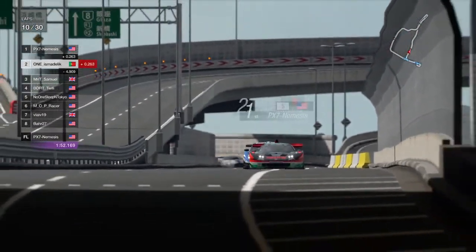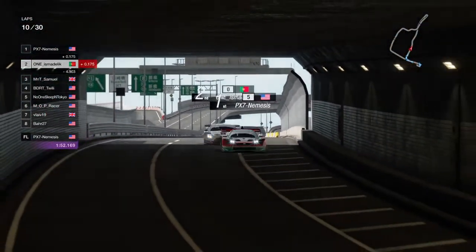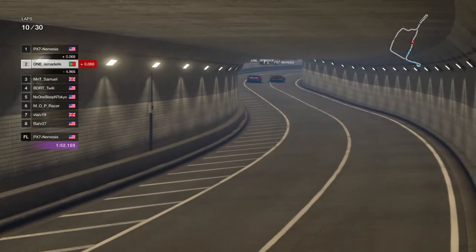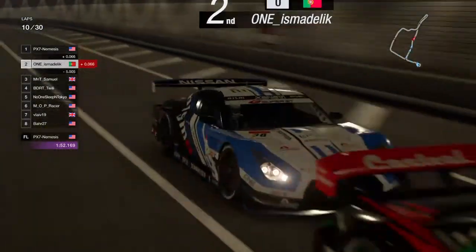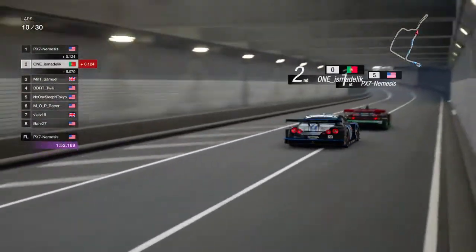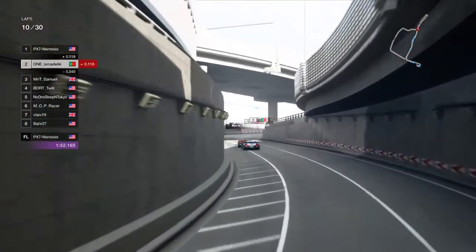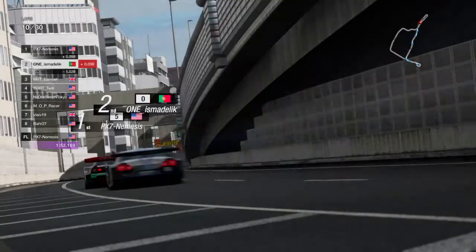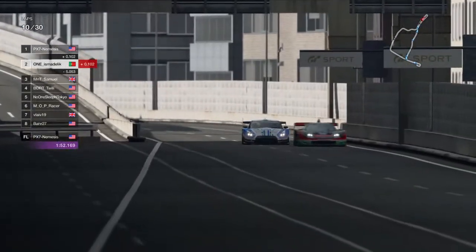Meanwhile, Isma and Nemesis heading down that very, very fast, not quite straight, but still full throttle section towards the hairpin and towards pit lane. I expect Isma will probably pit here. A little bit of back and forth between them. But Nemesis, not sure what the NSX car drivers are doing.